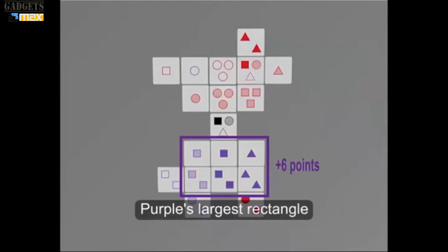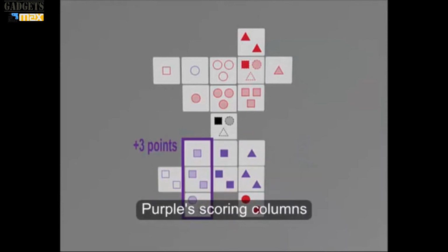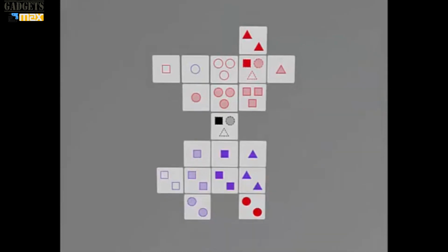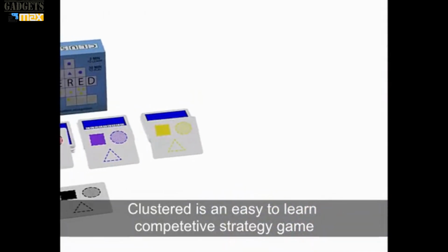Purple has a large rectangle worth 6 points. Purple also has 2 rows of 3 and 4 cards each. They also have a column of 3 cards as well. This will result in purple having a total of 16 points. At this point in the game, purple would have 16 points and red would have 13, meaning purple would have a lead over red. Clustered is an easy-to-learn strategy game that will be fun and challenging for the whole family.